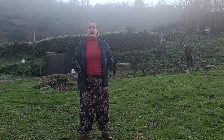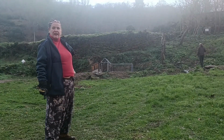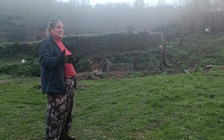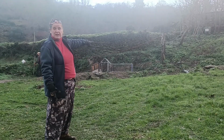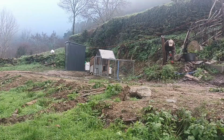Let me fill you in a little bit on my plan and what I'm going to be doing today. So you can see the edge of the road right there, right? And basically what we plan to do is to have one continuous flower box, or planter box, that will be following the road. And just where we've got the tools in the corner, we hope to be planting a beautiful magnolia tree at some point.